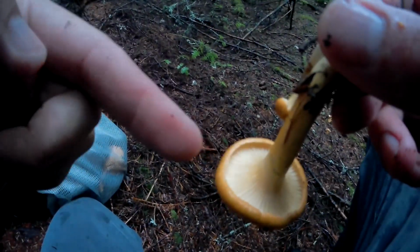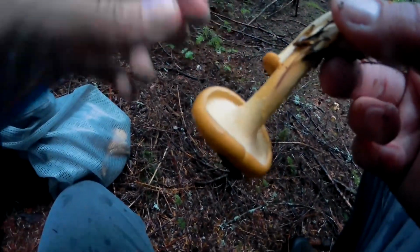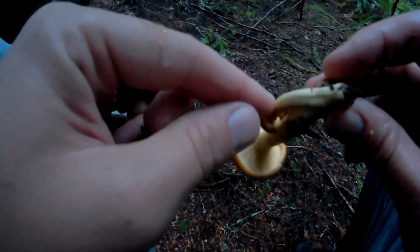Oh, look at that. It's cute. So this is definitely a chanterelle. You can tell because the gills are false and they run up along the stem and there's no distinct separation between the cap and the stem. So this is a good one. Just a little smaller one. It's a little baby. Little hitchhiker.